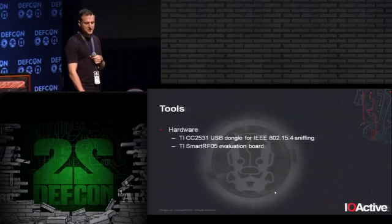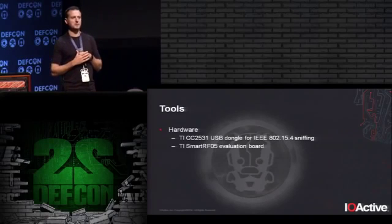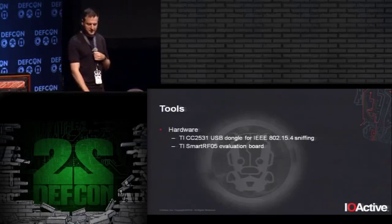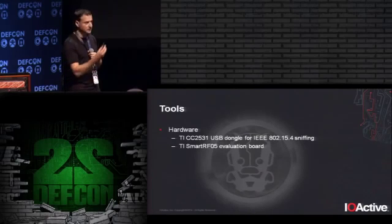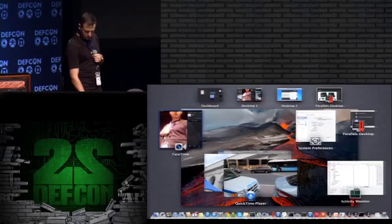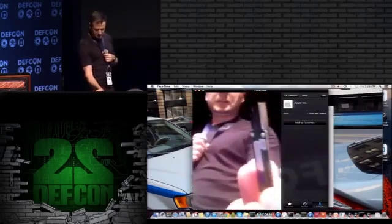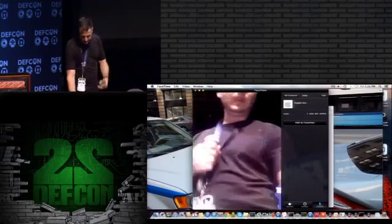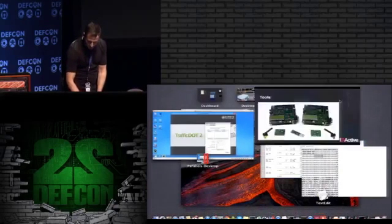So in order to do this research, I needed some hardware because you have to sniff the wireless communication, and then you have to be able to modify packets, etc. So basically, I got a USB dongle for sniffing the 802.15.4 protocol, which is this device, very small. You can see it here. It's pretty cool. You just plug it in, and it will start sniffing with the software provided.